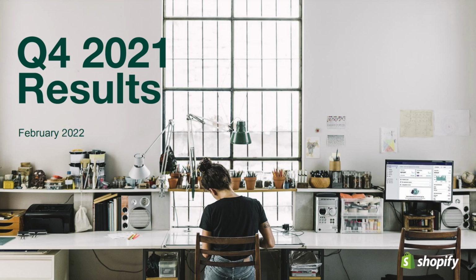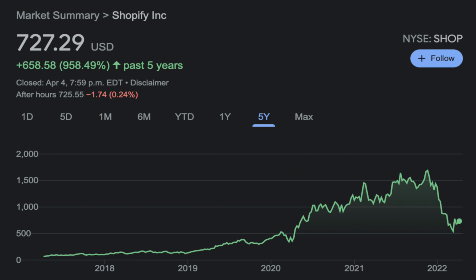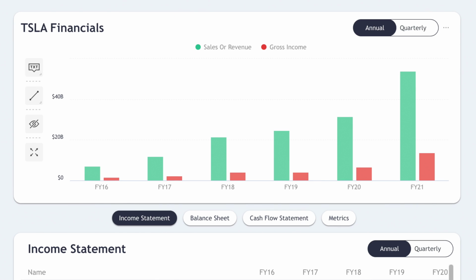For example, if we look at Shopify once again, in 2018, they grew revenues 59%, in 2019, 47% growth, in 2020, 86% growth, and in 2021, 57% growth. And as we can see, this was clearly reflected in Shopify's stock price having grown over 950% in the past 5 years. Let's also look at Tesla, for example.